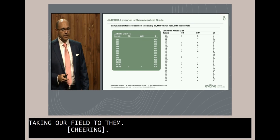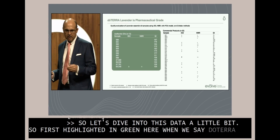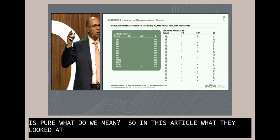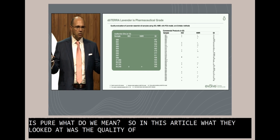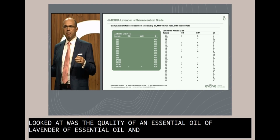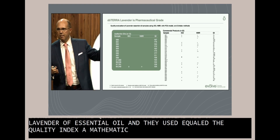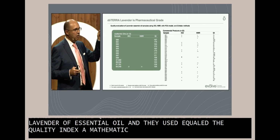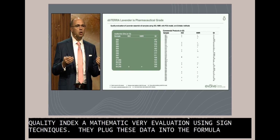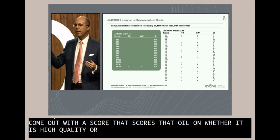So let's dive into this data a little bit. So first, highlighted in green here, when we say doTERRA is pure, what do we mean? So in this article, what they looked at was the quality of an essential oil, of lavender essential oil. And they defined it using something that is novel. It's called the quality index. It's a mathematical, very careful scientific evaluation of an essential oil using GCMS, NMR, and other scientific techniques. They plug these pieces of data from every essential oil into this formula and come out with a score that scores that oil on whether it is high quality or low quality, adulterated or not.